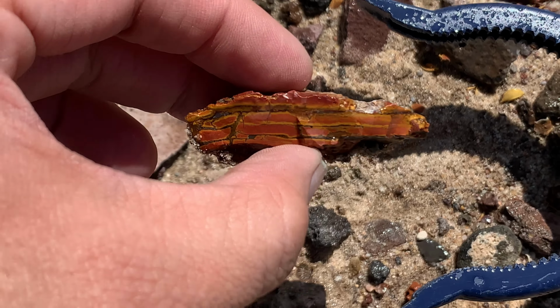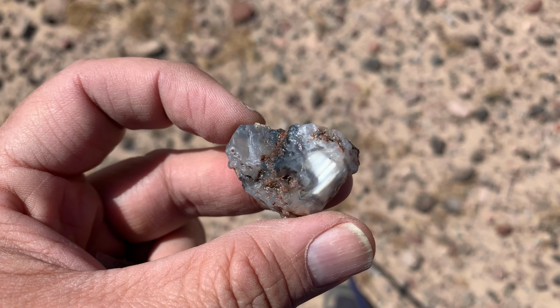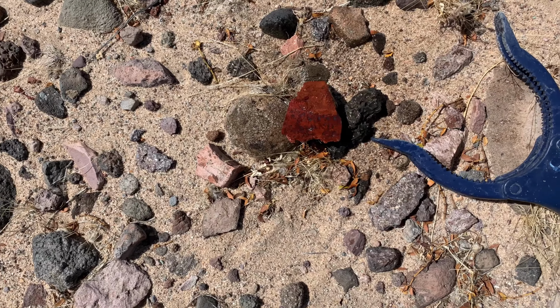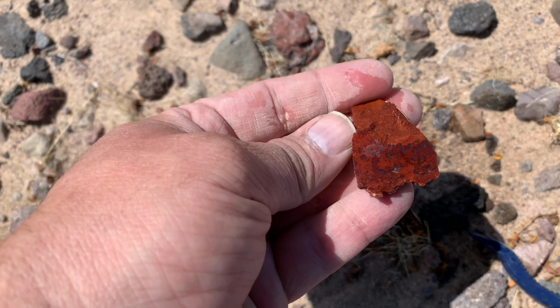Okay, it's another piece of jasper. Looks like it's got little moss lines in it. It's a pretty little piece. It's a nice agate I found. It's got water lines in it. It's a pretty little agate. Okay, here's a nice moss agate. Let's spray it down and take a look. Alright, that's a pretty one.